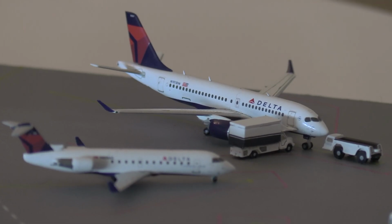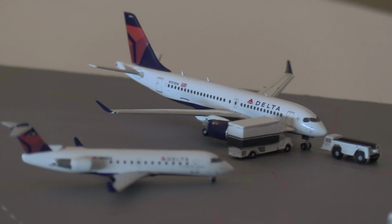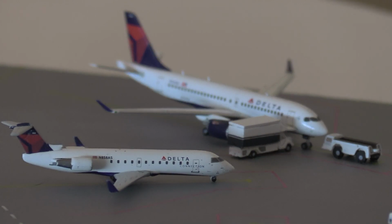Then moving over to the Delta gates, on top there we have a Delta A220. He's going to be heading out to Atlanta. I thought I'd add in the A220 because we've seen enough of the 737-900 and I thought it'd make a bit of a difference. And then below there we have a Delta CRJ 200. He's going to be heading out to Lexington.